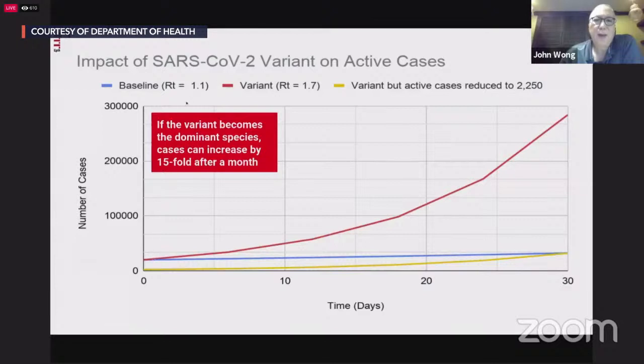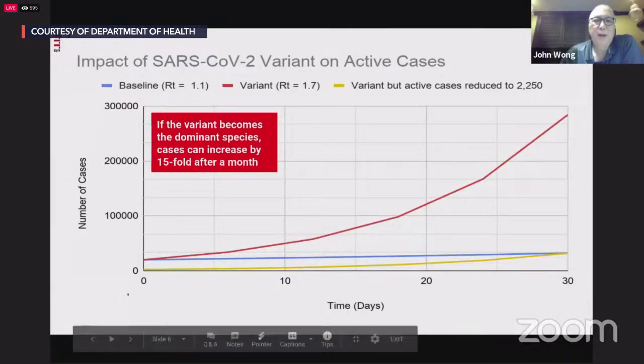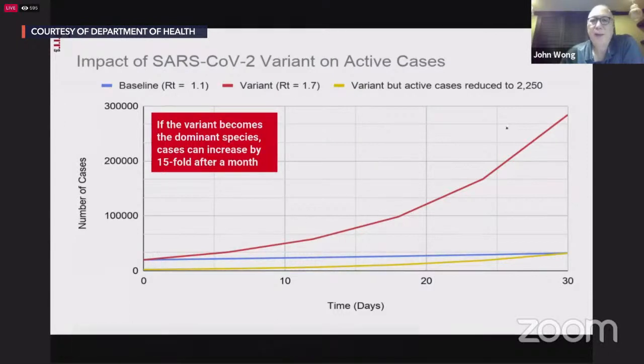Normally at our current R of 1.1, 20,000 cases at the beginning of the month will be about 32,000 cases by the end of the month. But if the variant takes over, the 20,000 cases can become almost 300,000 cases by the end of the month. So this is what we want to avoid.